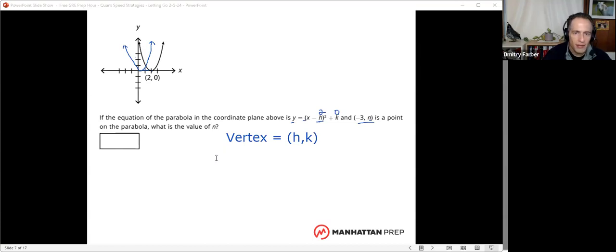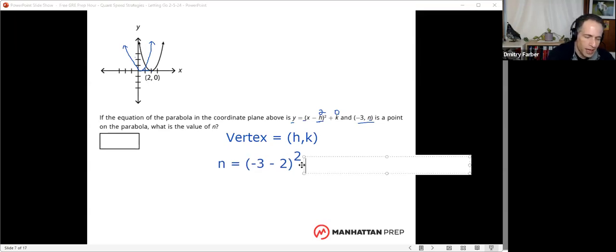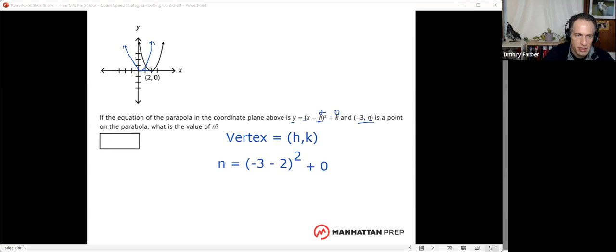But once I know that, then I can plug in the point that I want. I can say, oh, I know that y, which is my n, is going to be my x, which is -3, minus my h, which we've defined as 2, squared, and then plus k, but that's plus 0, so just nothing. In fact, we can just say there is no k term here. And what I'm really getting then is n equals -5 squared, which is 25.